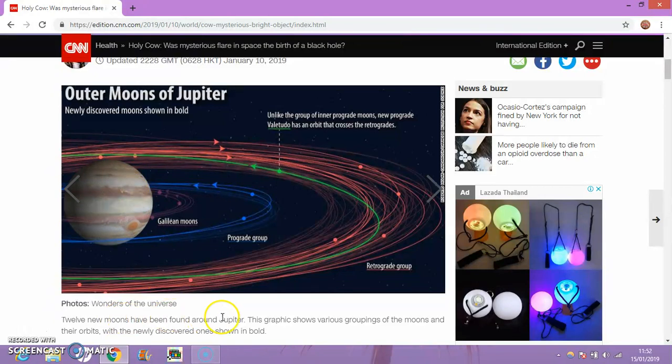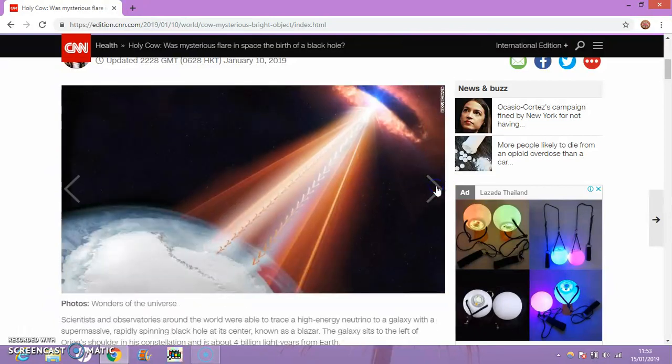12 new moons have been found around Jupiter. This graphic shows various groupings of the moons and their orbits with the newly discovered ones shown in bold. Isn't that nice? What a lovely cartoon. Thank you, space science. Oh yeah, this is just totally real, isn't it?